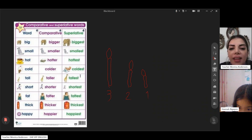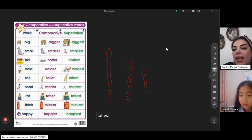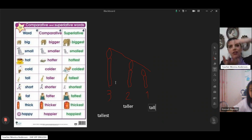Okay, number three is tall. Yes, number three. Okay, three is tallest, is really tall. Look at me, okay? Look. Okay, this is tallest, and then. So this one is tallest, and the second is? Bigger is three, bigger is two, and short is one. Okay, of course. Tall is one, taller is two, tallest is three. Yeah, of course. Tall, taller, tallest. Okay, very good.